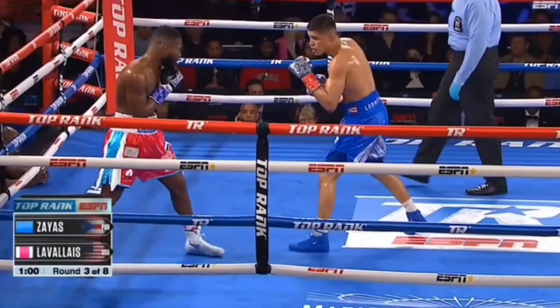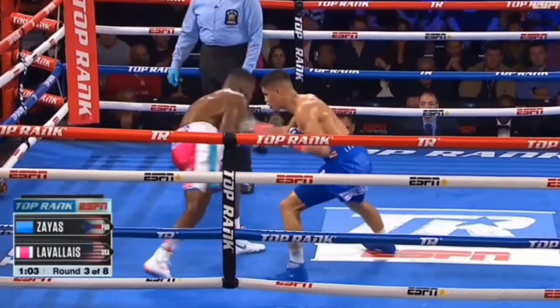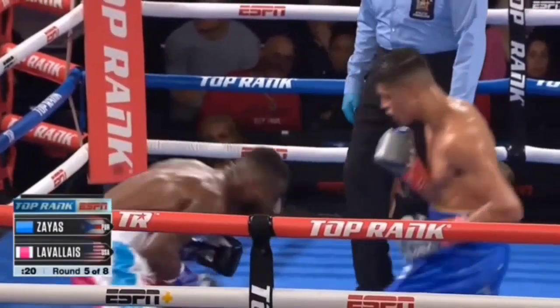So as you can see there, he throws a jab, and then after that he ducks down right away, lands a right uppercut of his own, and then he inadvertently countered the counter of his opponent.